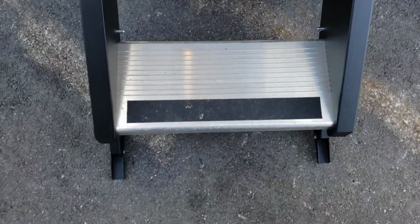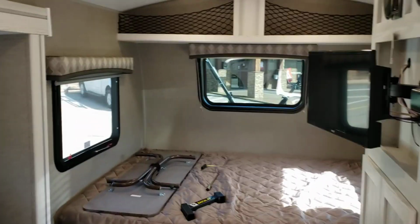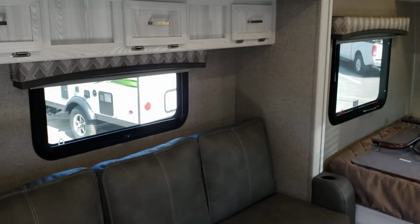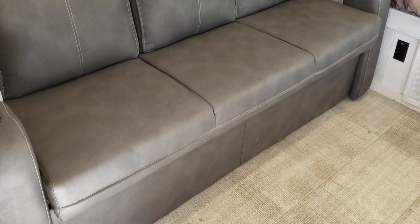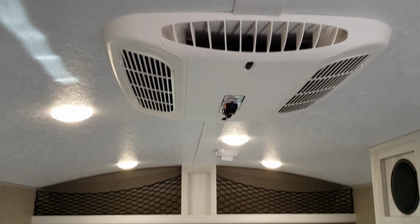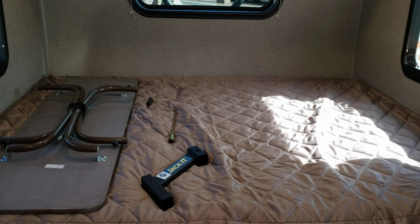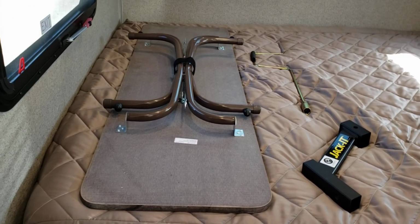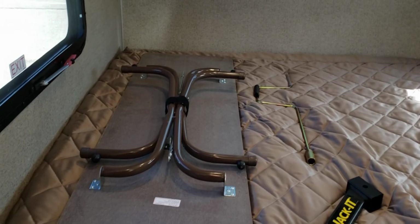So if you notice as we walk in the door, we have the solid steps, two-step solid step. This is a gorgeous floor plan. These guys nailed it. This is 19 feet. Weighs about 3,400 pounds dry. Got an air conditioner as well. Queen bed. Freestanding table, so you can put that anywhere you want. Put it in front of the couch when you want to eat. Put it away behind the couch when you're done.